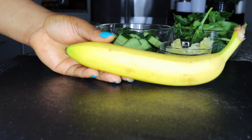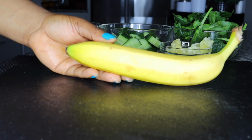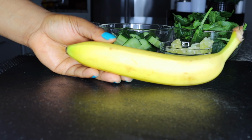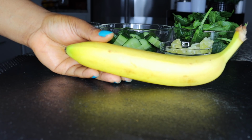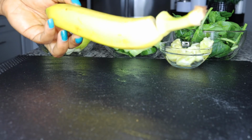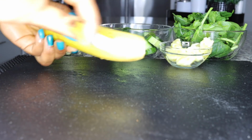Bananas come in with that flavor, bringing ingredients together. Trust me, you don't want to just get spinach and start eating. The banana is there to bring the spinach, cucumber, and lemon together and give it that beautiful taste and flavor. Plus, bananas are equally nutrient dense. They contain a lot of good potassium to nourish and fuel your system with energy, to be able to break down everything, cleanse your system, and fight diseases as well.